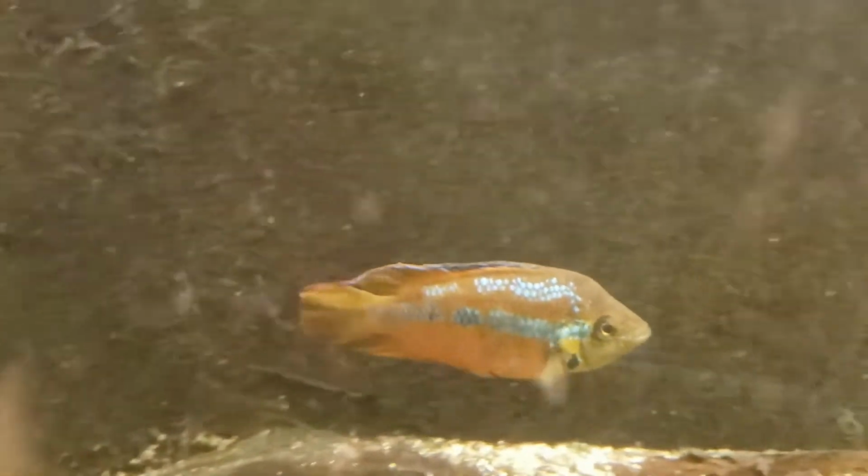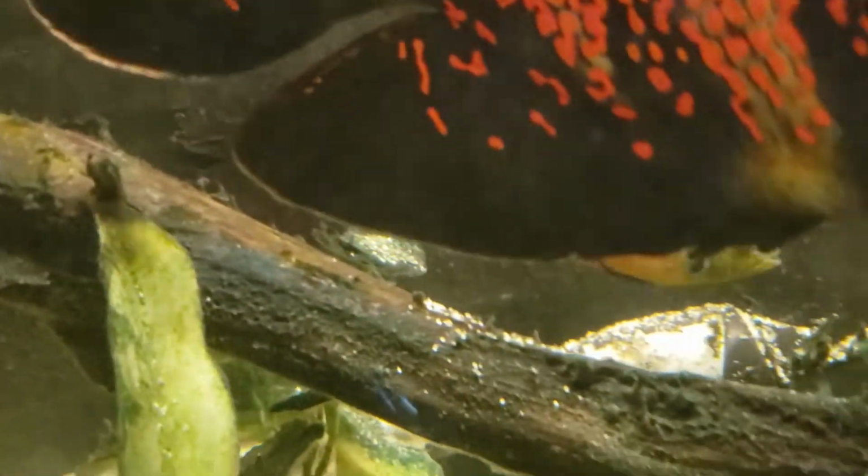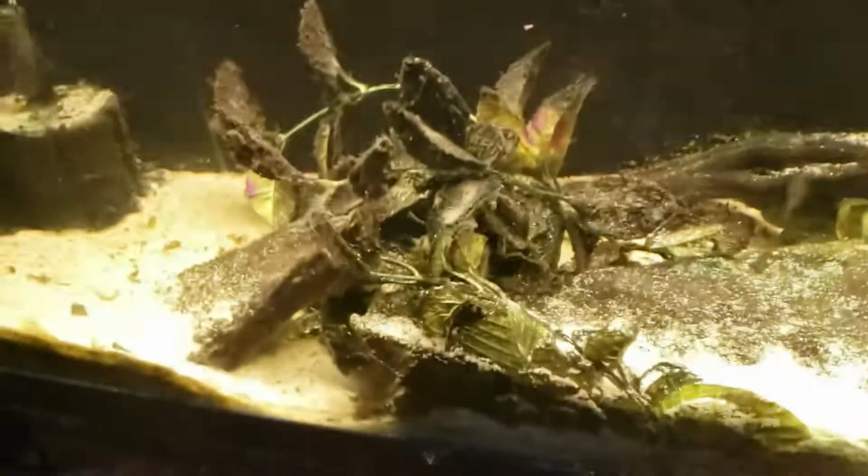And I also have that one right there. That's one of the females of the Salvini Rio Candelaria. And again, this is just another 55. We have dual 55s on a stand here.